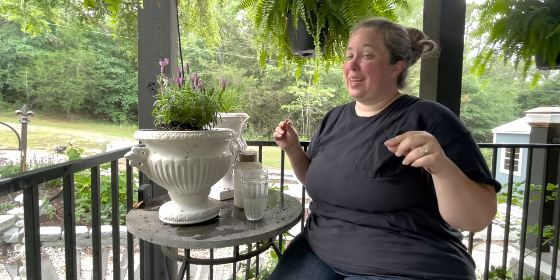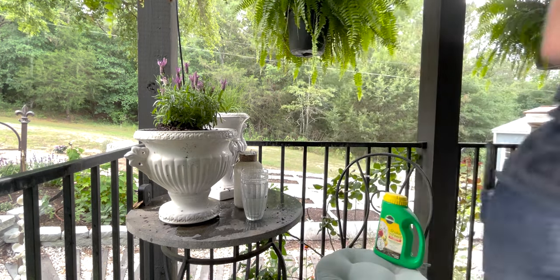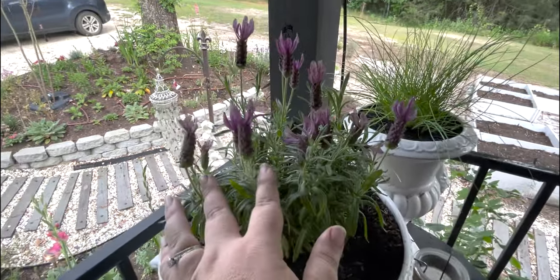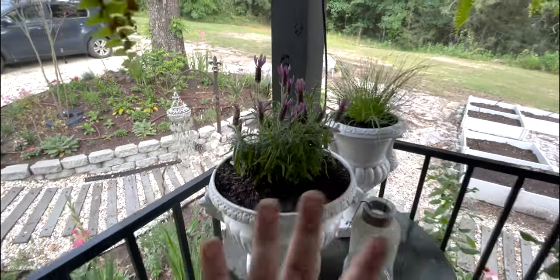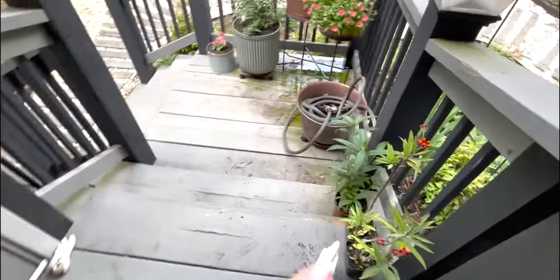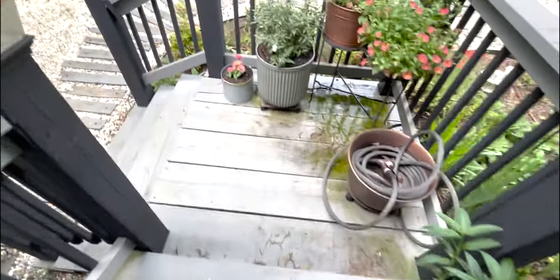This is a great spot to sit and relax when it's not a tsunami during fern watering hour. Okay, so we have our lavender. He looks very pretty, and hopefully he will be very happy here. And then let's make our way down the porch. You can see we've cleaned up our pile. I only have these 3 plants left for a different project.